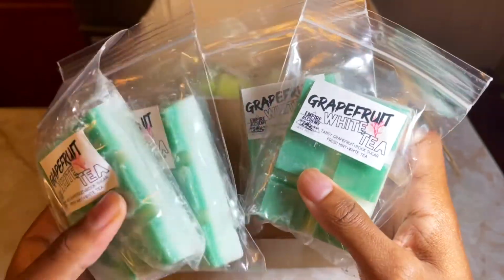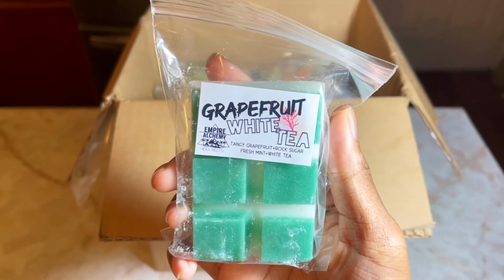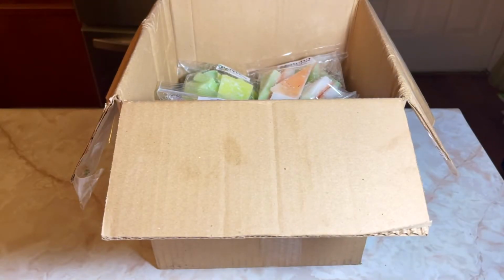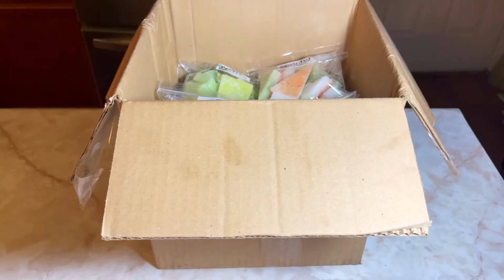Grapefruit White Tea, in her little breakaway bars. This is tangy grapefruit, rock sugar, fresh mint, and white tea. I don't know why grapefruit is so not widely used in the vendor world. This smells absolutely amazing. It's definitely like that pink ruby red grapefruit, and that fresh mint really just adds an extra zing to it. Oh, it's so beautiful. The white tea makes it a bit softer, and then the rock sugar just adds a nice sweetness. It really balances out that grapefruit and sweetens up that mint. So nice. And this is what it looks like out of the bag. Pretty cool stuff.